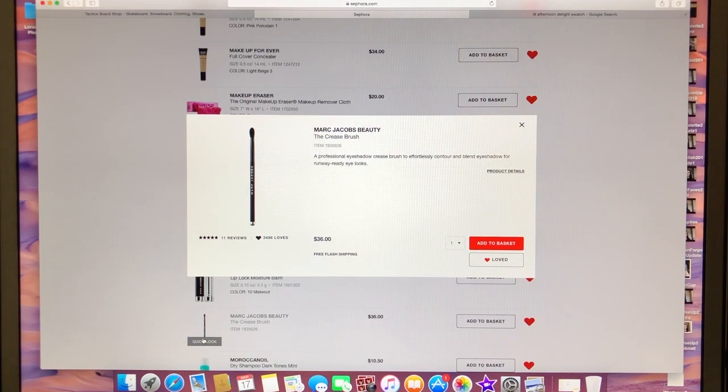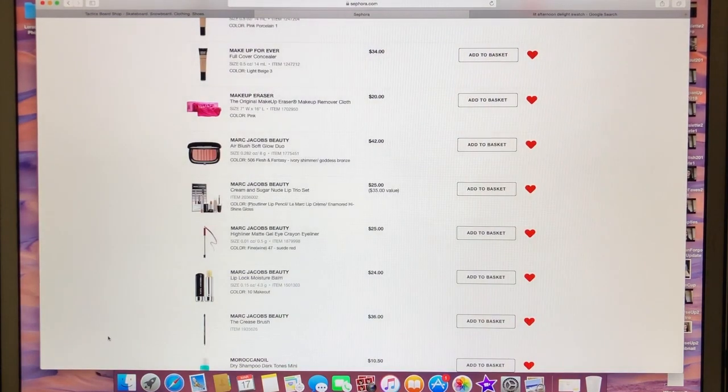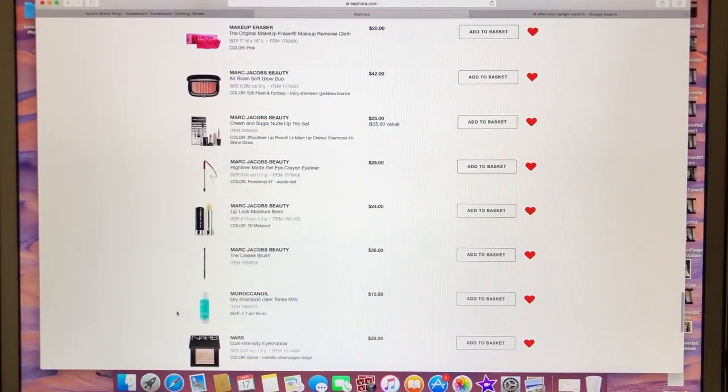It's a $36 crease brush. It's a little nuts. I might wait till the 20% off sale to get this one, but if I don't have a ton of stuff, maybe I'll get it. But that one was intriguing to me. What else do we have here? The Moroccan Oil Dry Shampoo.